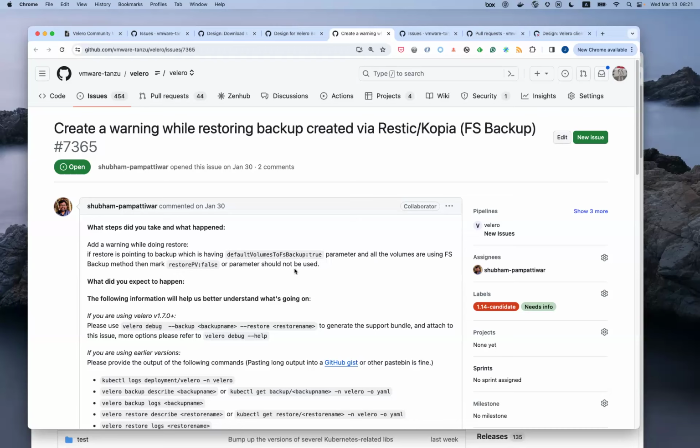Adding a new parameter that's more accurate for what we do and deprecating the current parameter would be a way of warning without it seeming excessive, because then you're warning they're using a deprecated parameter and informing them what parameter they should use instead. "Restore PV is deprecated. Please use restore snapshot volumes instead."